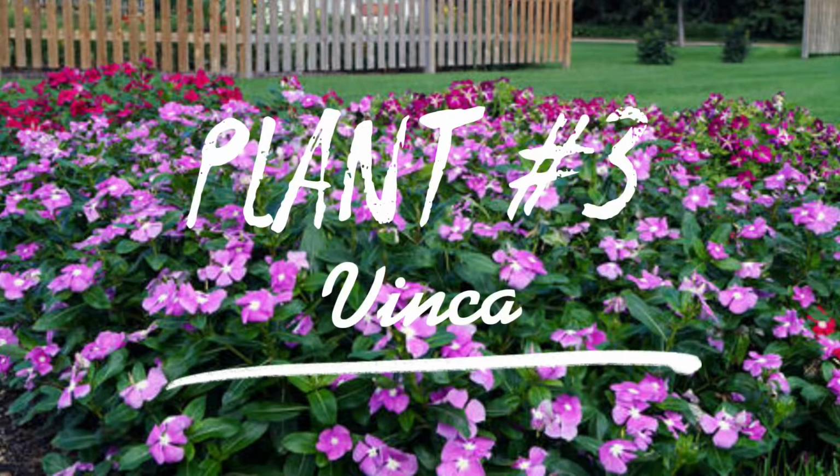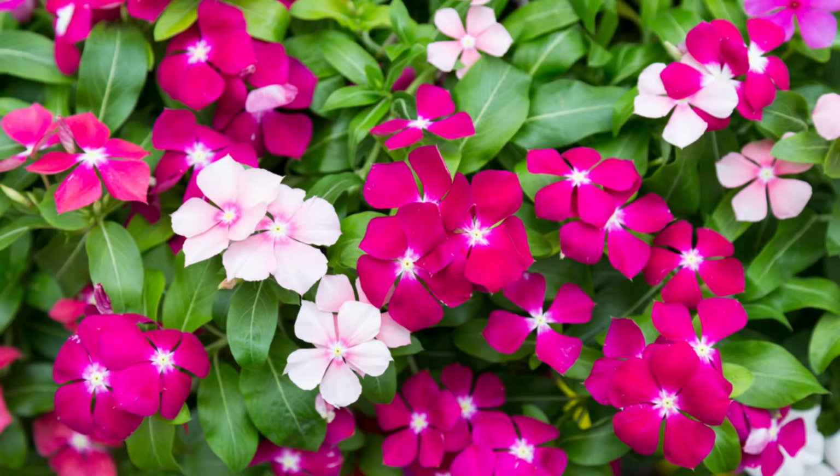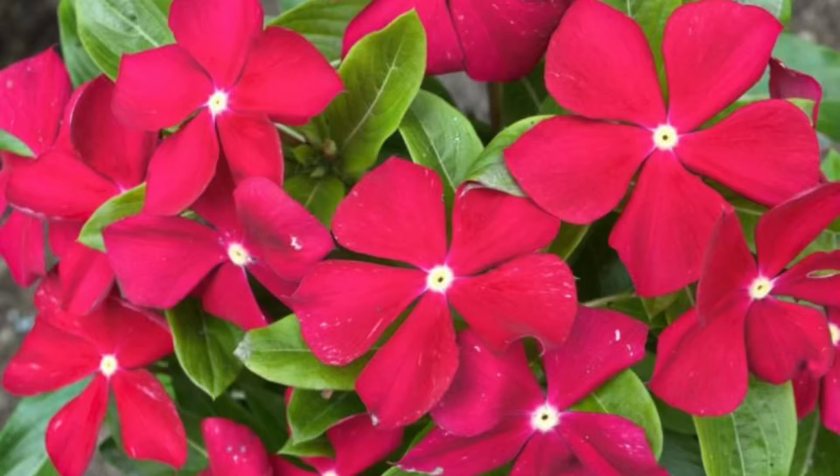So moving on to number three, which is really familiar to us Floridians or gardeners that grow in Florida, is Vinca. Vinca is one of the best annuals to grow because they naturalize, they come in multiple different colors, they grow really big, and they're an eye catcher for sure. They naturalize very well here because they throw their seeds everywhere and you see little Vinca seedlings coming up everywhere, and they're a little bit of a pain to remove if you want to remove them, but they're really pretty planted in mass and they get different colors every year.